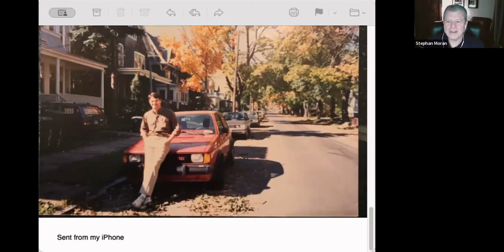My brother had a Rabbit. I actually bought a Honda Accord instead of a GTI, and the reason was I was making car payments, and I also knew that the Honda would be cheaper for me to maintain, because it was a stretch to buy the Honda anyway. But I got the Honda Accord LX hatchback instead of the GTI.